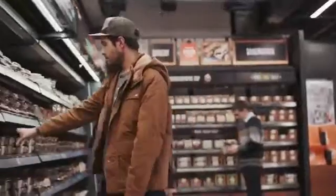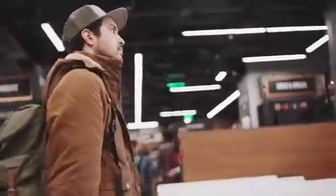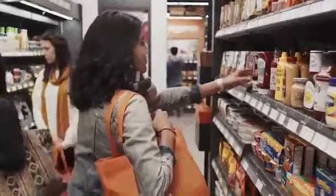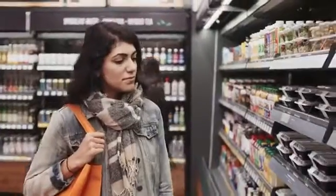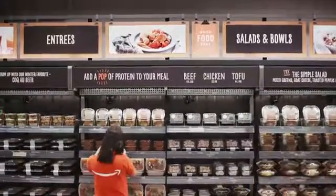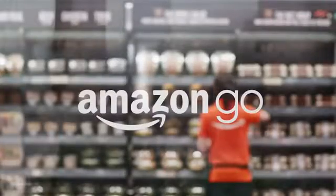4 years ago, we started to wonder, what would shopping look like if you could walk into a store, grab what you want, and just go? What if we could weave the most advanced machine learning, computer vision, and AI into the very fabric of a store so you never have to wait in line? No lines, no checkouts, no registers. Welcome to Amazon Go.